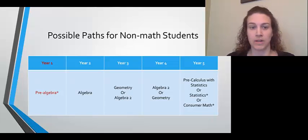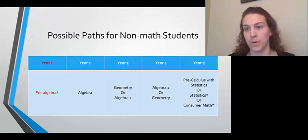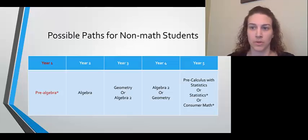However, most states require 4 years of math because it's one of the core subjects. And so if you have a 4th year to fill in, the natural step after algebra 2 or geometry would be to take pre-calculus with statistics, which we offer. Or I also put up here some other options, like statistics or consumer math. Those are not classes we offer right now, but we might offer down the road. By the time your student gets to that 4th year of high school, they have a little more leeway depending on what their plans are after school.